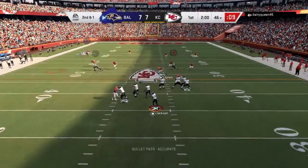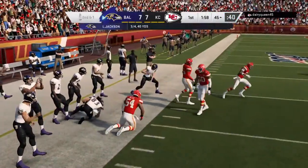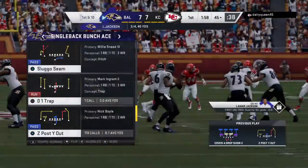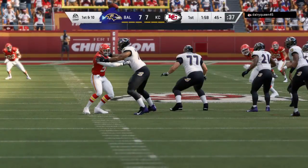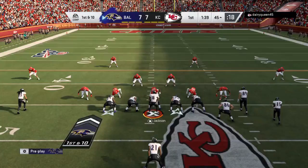Jackson now. It's brought in here by Willie Snead. 9 yards to pick up there, and it's a first down. Back-to-back good plays have them on the move on first down.